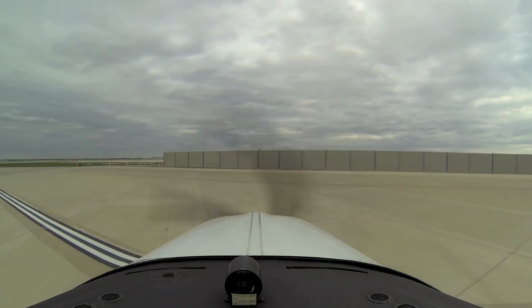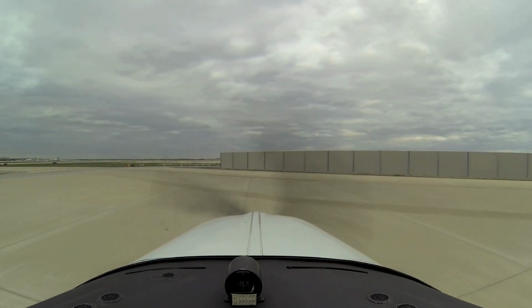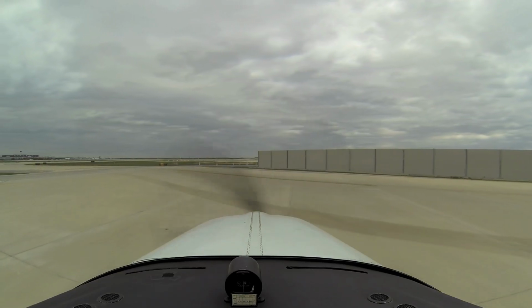Metering, American 215 to beam Lima 10 Lima. American 215, Lima's current, monitor 0.75, I'll see ya.